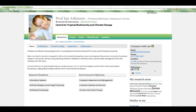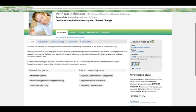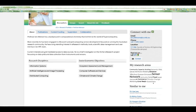This little word cloud here about their research areas is built from their publications and their grant applications that are in our systems, looking for keywords that come up most often. Again, the FORs and the SEO codes, picking those top three that show up again and again in their publications and stuff.